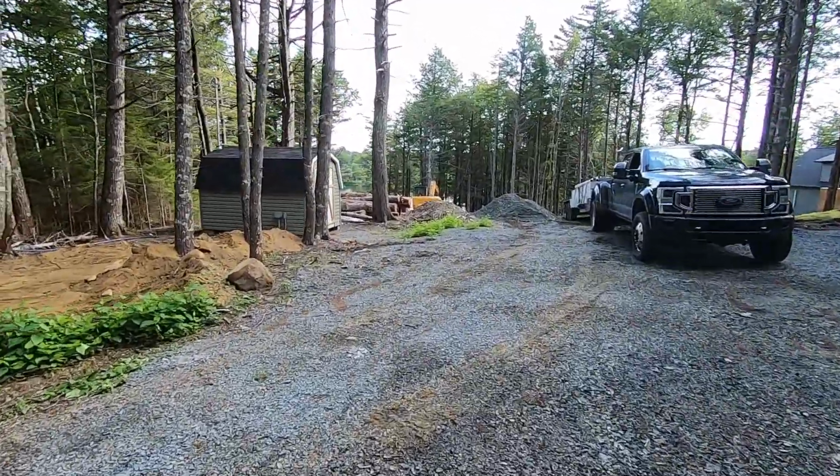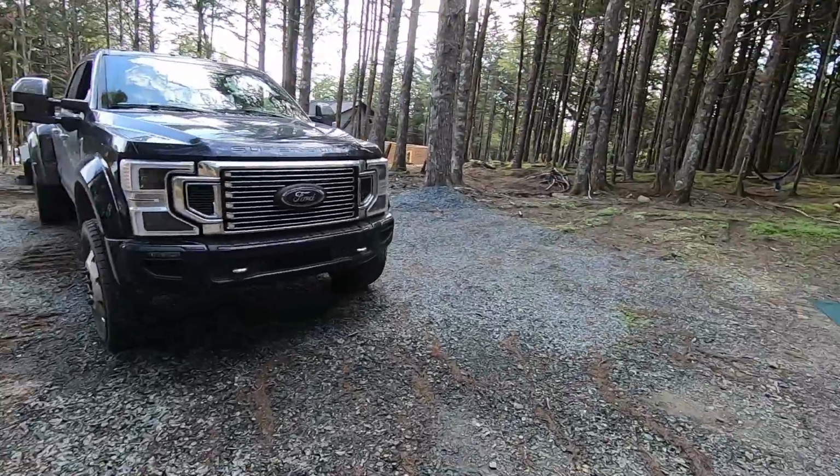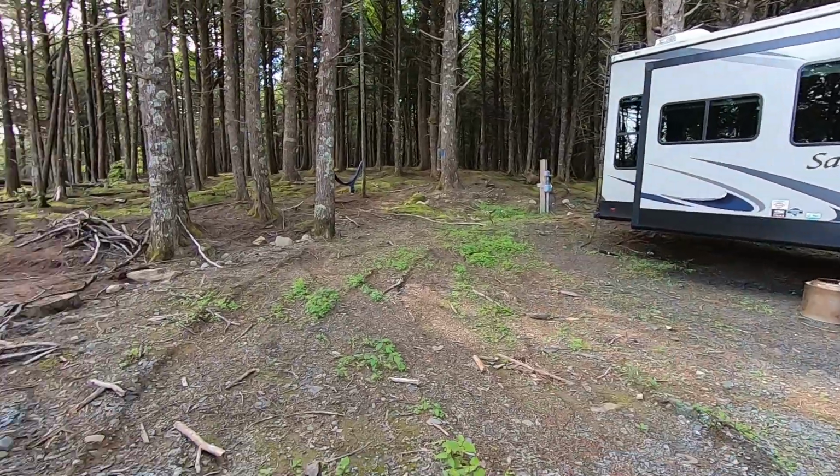And now we are hooking up the septic. So we got the underground power run from the shed over here to this post. It's in there behind the trailer.